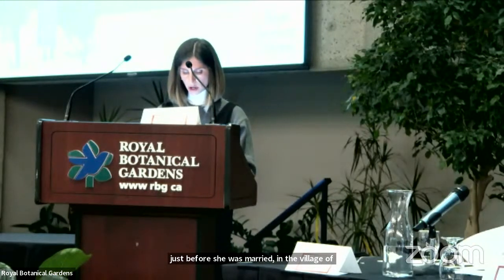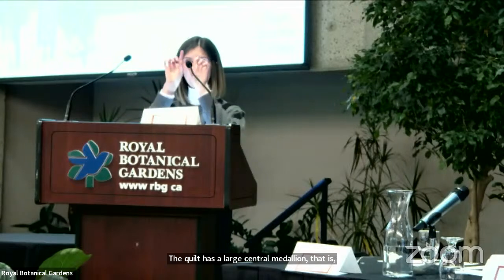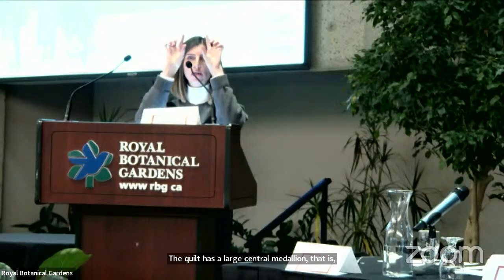The quilt has a large central medallion that is embroidered with a bouquet of flowers, and the medallion is surrounded by small linen squares, 81 of which feature individual floral sprays, all embroidered in wool.